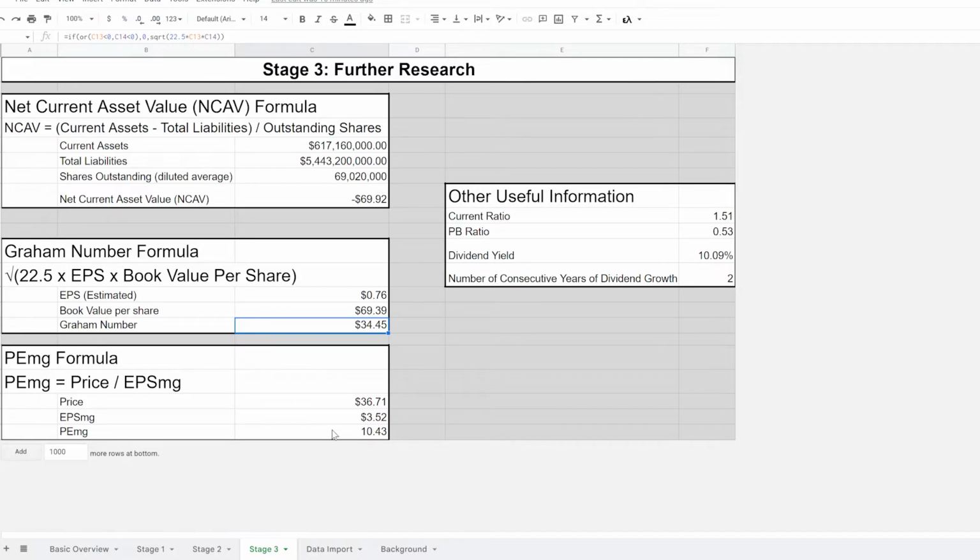PEMG formula, as I mentioned, the PEMG, the price to earnings modern Graham, the price over the earnings per share modern Graham, that weighted average, comes to 10.43. Then other useful information you might want to consider for this company: the current ratio is 1.51, price to book is 0.53, the dividend yield is 10%, and it has had 2 years of consecutive dividend growth.